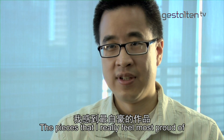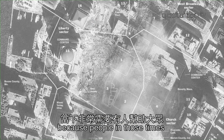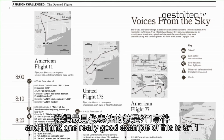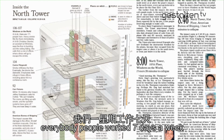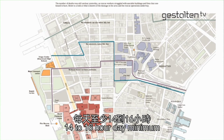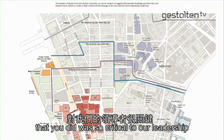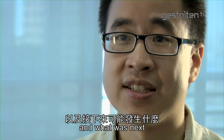The pieces that I really feel most proud of, I think, are often the breaking news pieces. It's so satisfying because people in those times really need help to understand what happened. One really good example of this is the work that we did after 9/11. The month after 9/11, people worked seven days a week, 14, 15, 16-hour days, minimum, because you knew that everything that you did was so critical to our readership and the public to understand what happened and what was next.